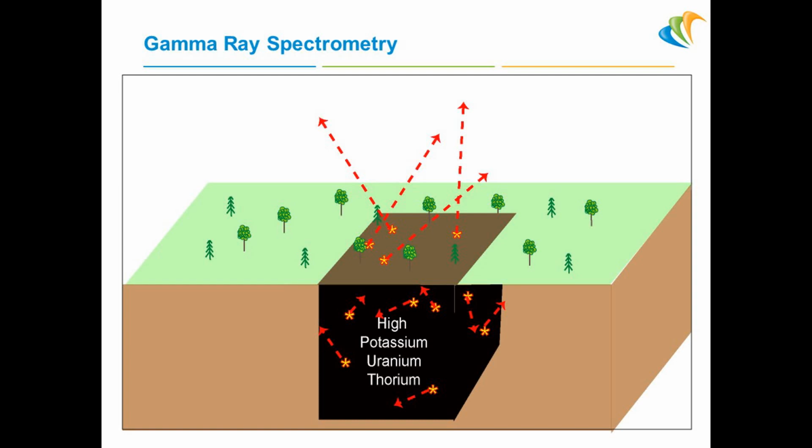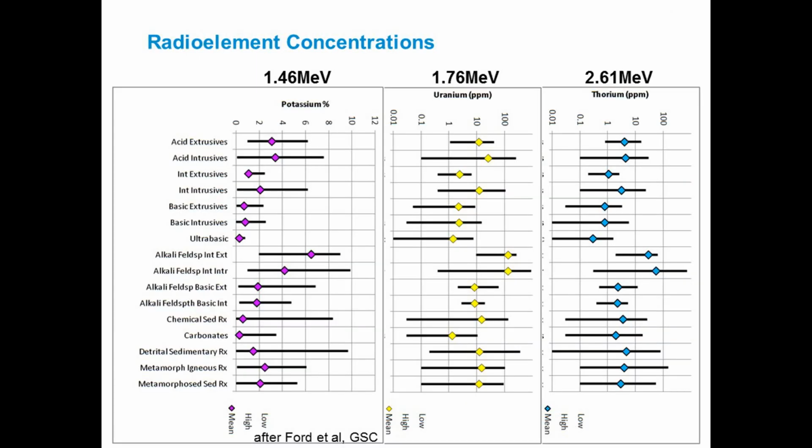So what's actually happening? Minerals in rocks are naturally decaying, and they send out these gamma rays. The gamma rays from things that are deep get absorbed by the material above them. So only the very shallow gamma rays go up into the air, and these are what we're measuring.